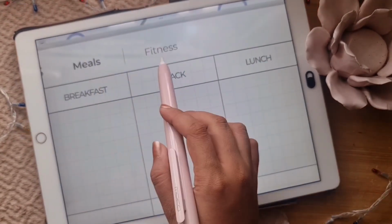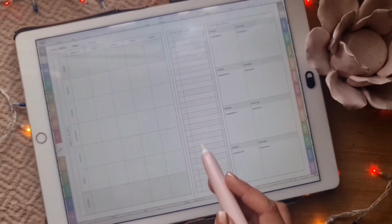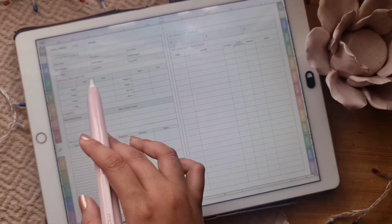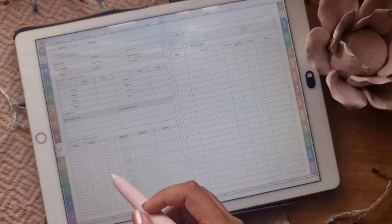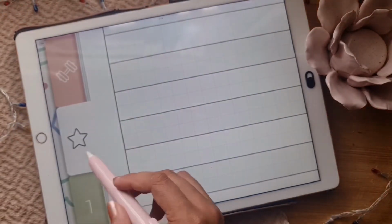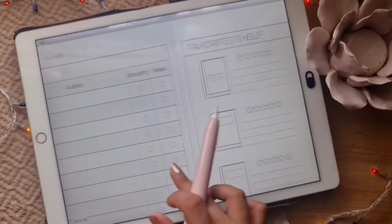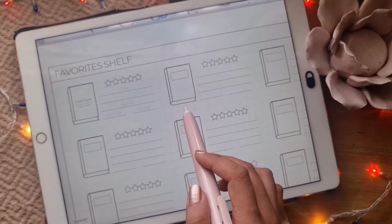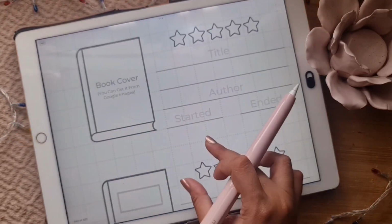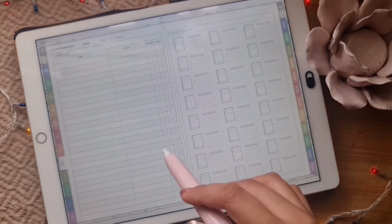And last, and a new addition to this yearly planner, is the entertainment tab. This is by far my favorite tab because I get to track the books, TV series, and movies that I'll be checking out this year. I really love the additional details for this planner. I feel like it just adds creativity to a very organized planner or lifestyle that you will be creating for this new year.